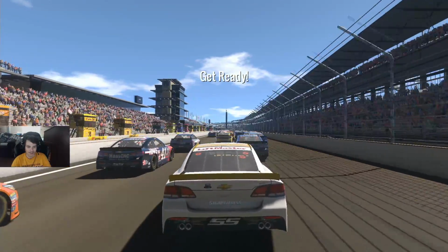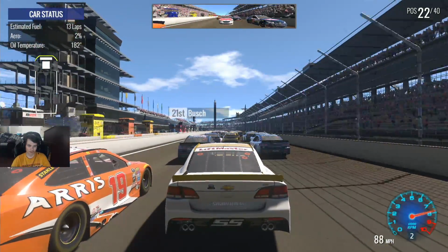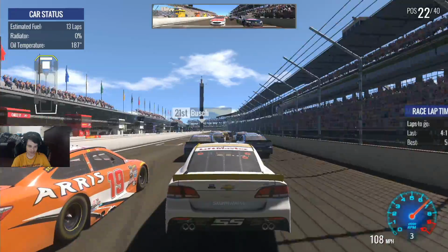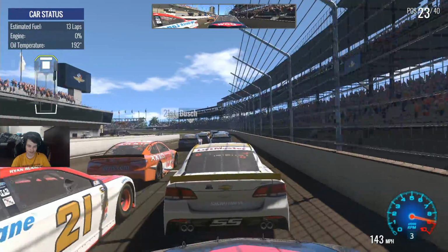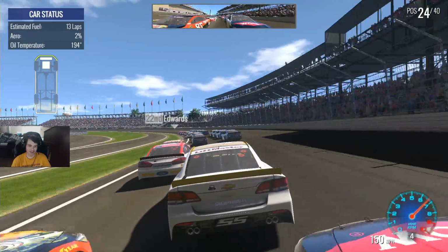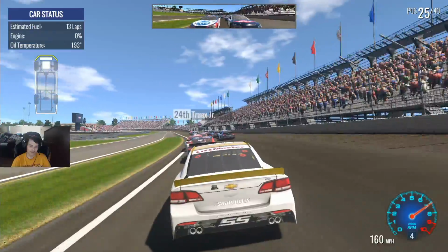So here we go. Looks like quite a few of them stayed out up there. So we'll see how this goes. Trying to get up through here. It's gotta be something. Oh, come on, car. Get going. Oh, my shit. That's horrible.